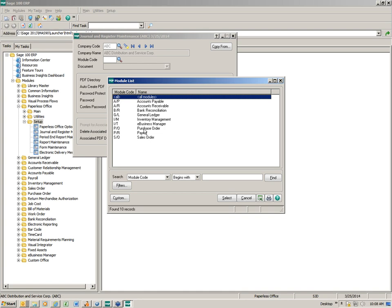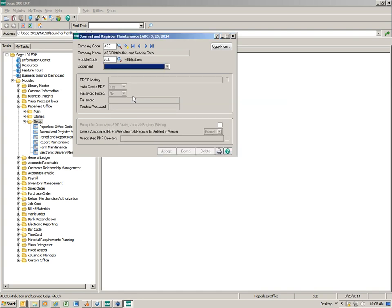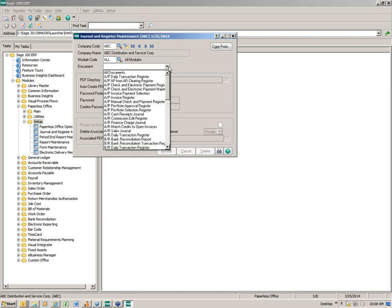But I just need to tell you, you don't have to do it that way, because when you look in your viewer, you can actually look at a particular module without looking at all the documents stored in that folder. So I am going to choose all because that's my preference.